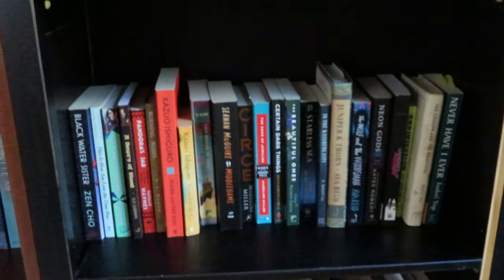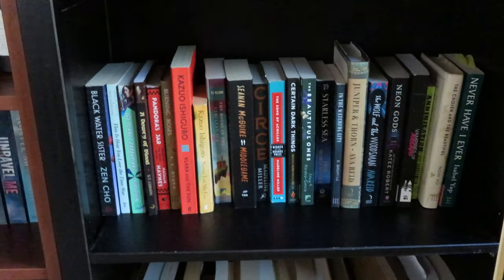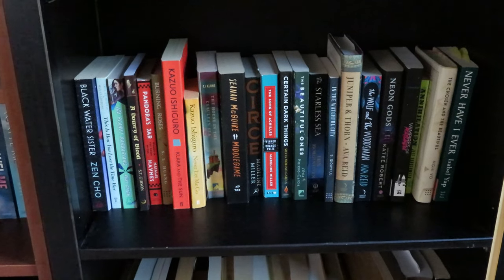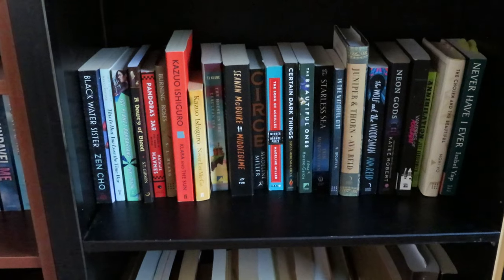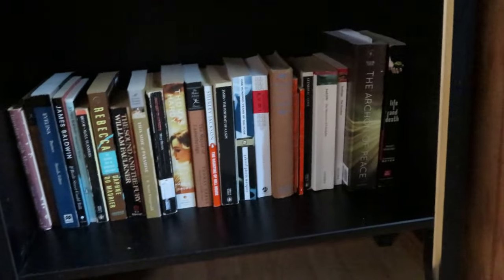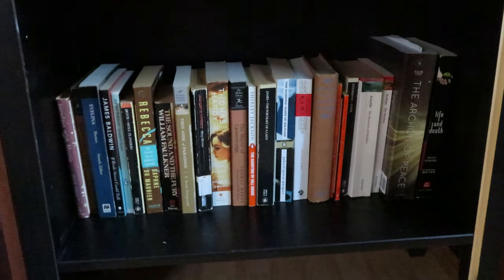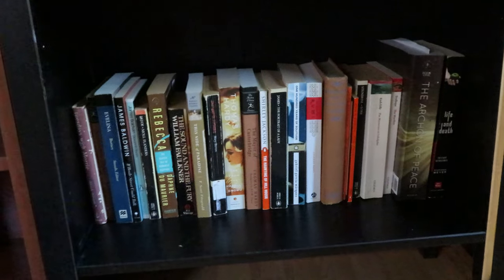And then the next shelf is all of my fantasies that are kind of standalones. There might be like a series or two in here, but I don't think I'm going to continue with them, so they are on this shelf for now. At the very bottom is a smorgasbord of classics and some other books, nothing really special.